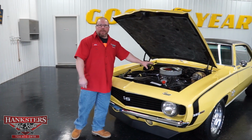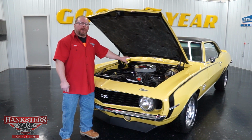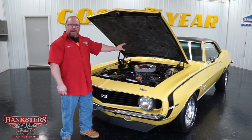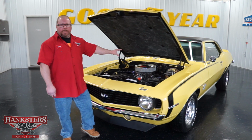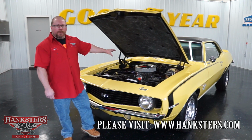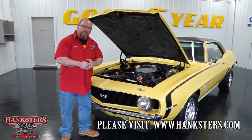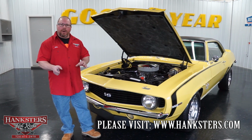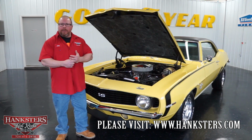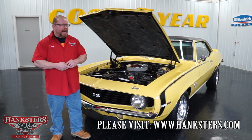Now this engine here, that is hooked up to a Muncie M20 4-speed transmission. And then of course that is hooked up to a GM 10-bolt 8.2-inch ring gear, a 3.23 gear I believe in this one right here. So again, it's going to be a very nice cruising around car. You can take it out on the highway if you want to, and it's not going to over rev the motor or over tack it or anything.